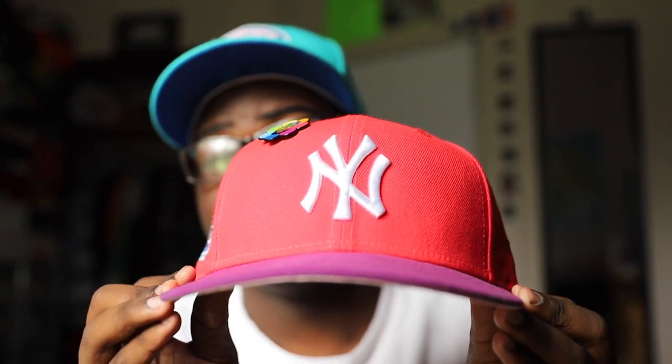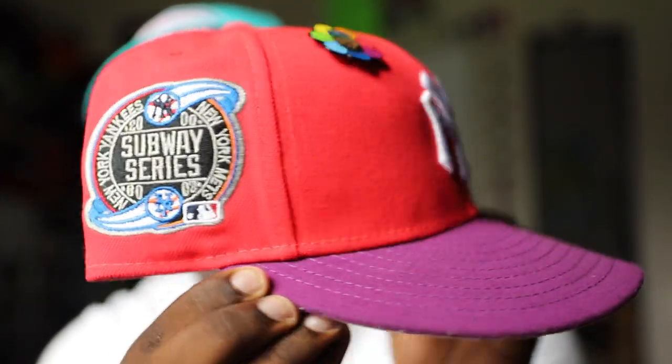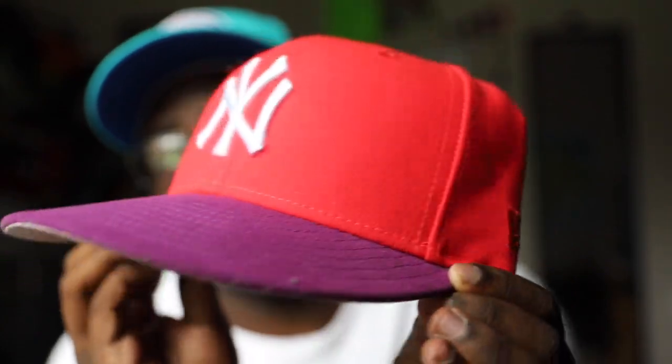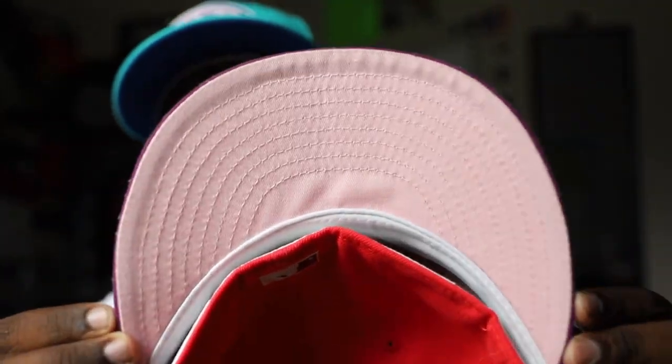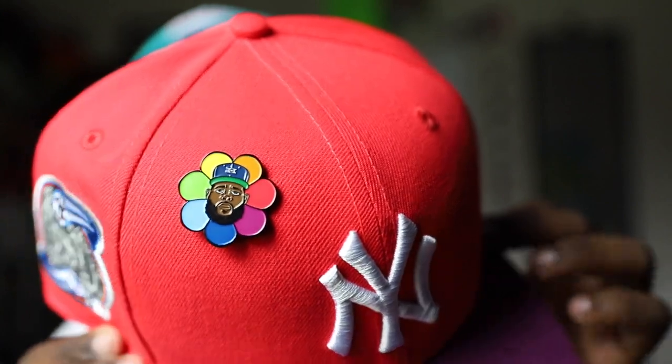This next one is one of my grails. One of my grails came from Hat Club. Had to get it off StockX because I slept on it. Had the money, I just slept on it. I think. But man, shout out to J Tips and Hat Club with this one, bro. That salmon with the purple two-tone with that Subway Series patch. Crazy Yankees. Literally in my top five. Pink bottom and the J Tips pen, bro. Super clean. Grail.